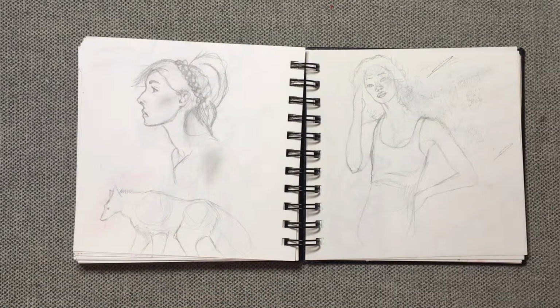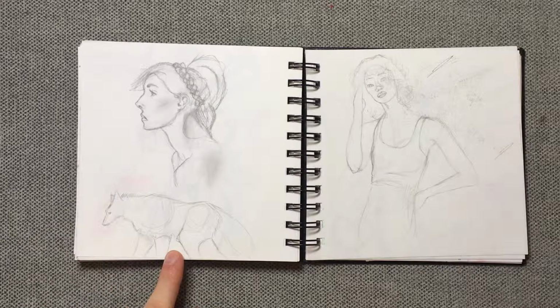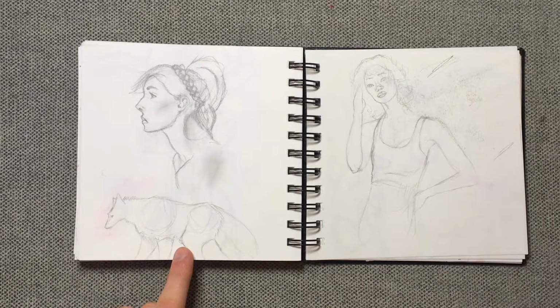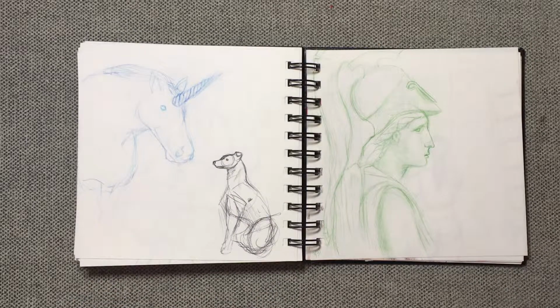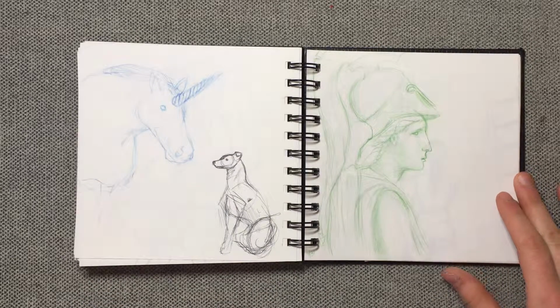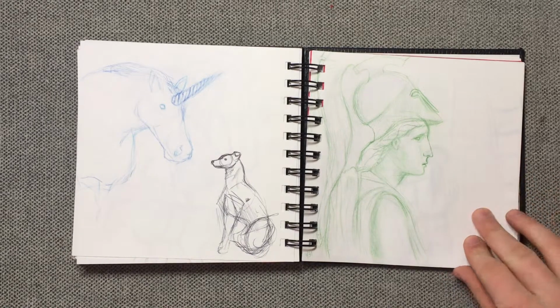Here, as you all probably know, I like to draw a lot of wolves, but I tend to only draw them from like the shoulders up, so just their head and their neck. So I was trying to figure out what the body design would be for one of them, and I think I really like this design. I'll probably have to explore it further eventually. My cousin asked me to draw a unicorn, and so I just slapped a horn on a horse, and I don't think it turned out, but she was happy with it, so.